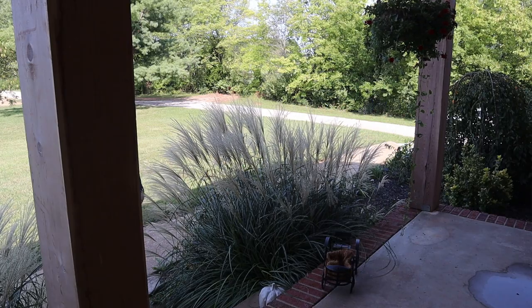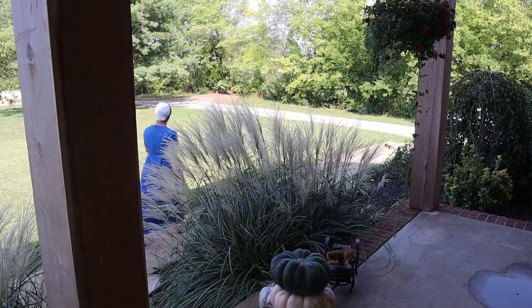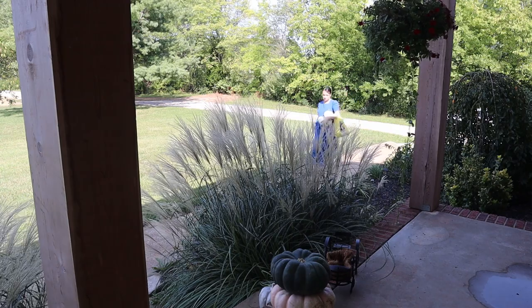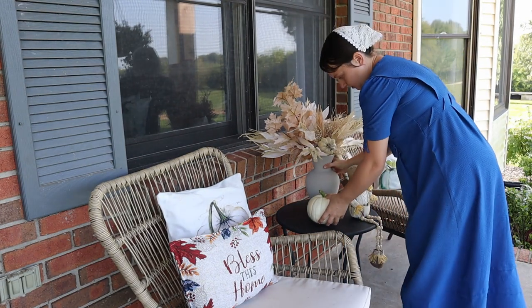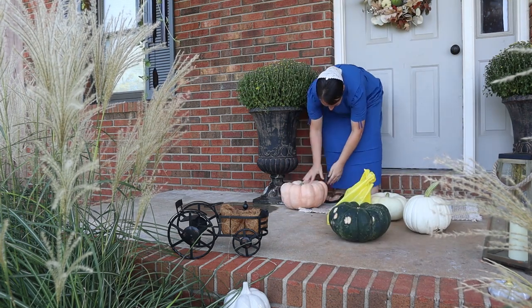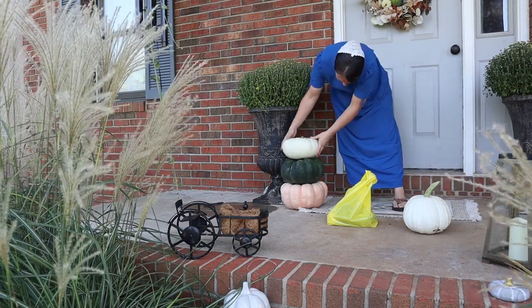And here we are a couple days later. I went to a local pumpkin patch and picked out some pumpkins. And so now we are going to just finish this porch off with some real pumpkins. And I picked just some neutral colors, a dark green and some white ones. And so I thought we would maybe do a stacking pumpkin situation over here.